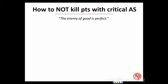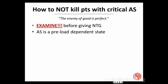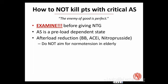Okay, so instead, how to not kill patients with critical aortic stenosis. So you must examine, I think I've said this 17 times, before giving nitroglycerin. Remember, it's a preload-dependent state, so whatever you give, try not to impact preload. You want to give them afterload reduction, so you do want to get the blood pressure down, right? Because you want to make it easier for the ventricle to pump, and the lower the afterload to a certain point, the easier it is to pump.